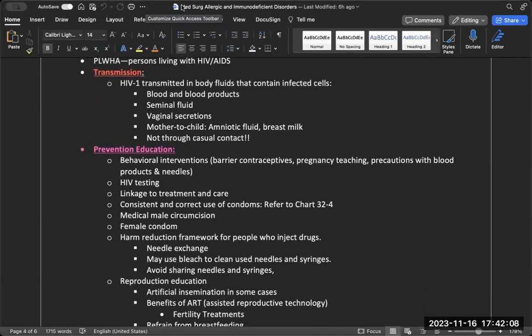Now, HIV is transmitted in body fluids that contain things like blood and blood products, seminal fluid, vaginal secretions. It can be sent to the mother and child through amniotic fluid or breast milk, but it's not through normal contact. Okay, so if you're talking to someone and they have HIV, you're not going to get it from them. Okay, if you're sharing needles with them, maybe, right? If you're having sex with no barrier contraceptives, you have a higher risk of catching HIV.